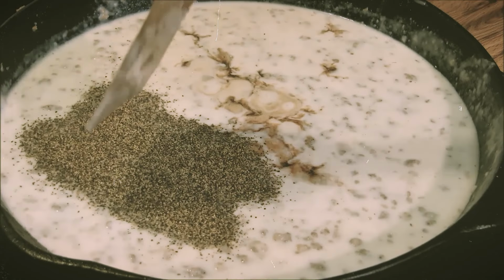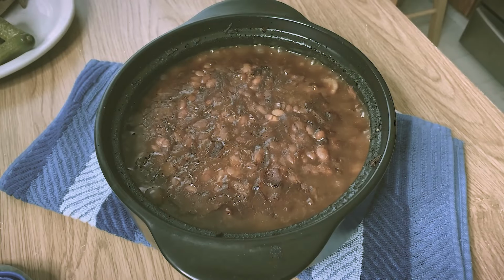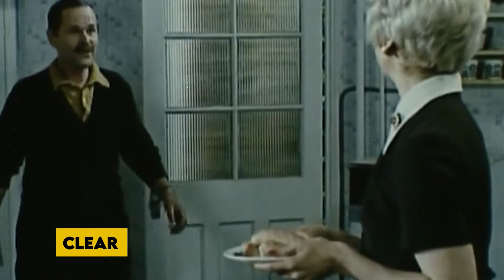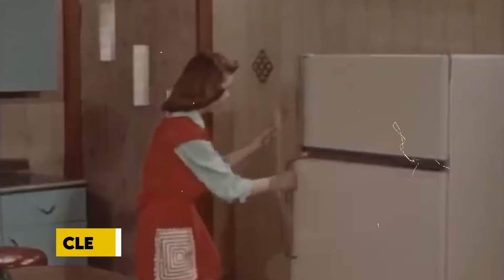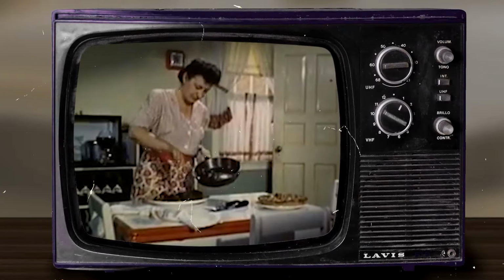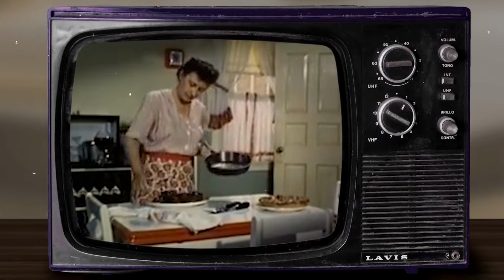As we wrap up our look at 30 meals every 1950s family cooked on a tight budget, it's clear that frugality and creativity went hand in hand in mid-century kitchens. These simple, hearty dishes remind us that great meals don't have to be complicated or expensive.